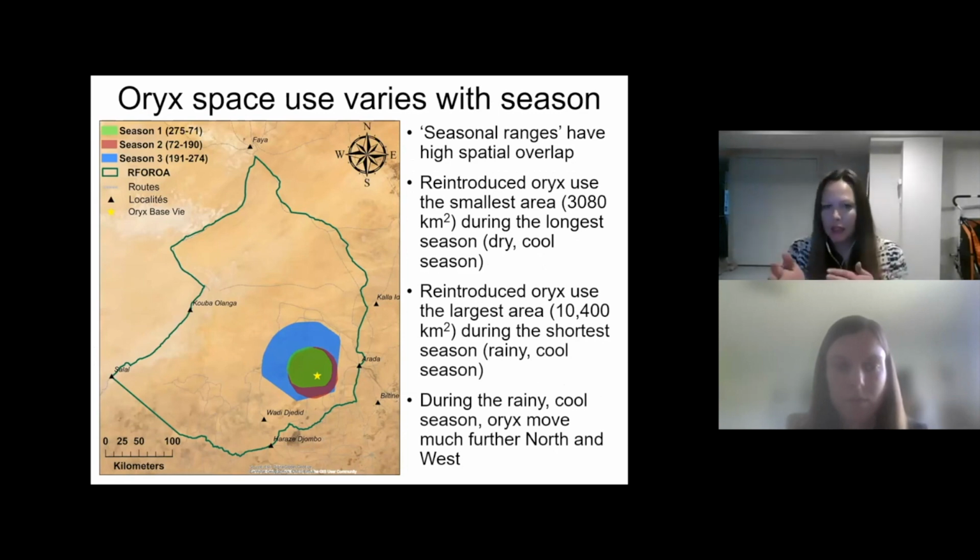And when we estimate space use for the population, again removing a generous post-release period to exclude explorations and naive movements, we see that oryx space use varies dramatically across seasons. During the longest season, the dry cool season, reintroduced oryx actually used the smallest area, about 3,000 square kilometers, shown in green here. And during the shortest season, the rainy cool season, which is of course the most productive for local vegetation, oryx moved much further north and west and increased their space use by about 3 times, moving across an area of about 10,000 square kilometers.